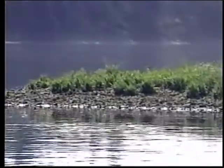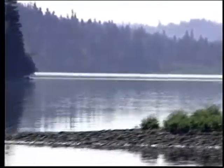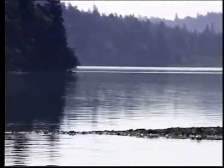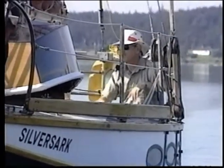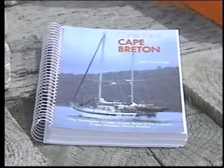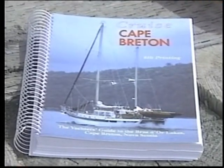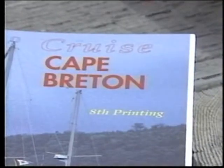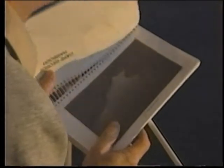There's no real danger in the sinuous passages of St. Peter's Inlet, but there are plenty of opportunities to run aground and embarrass yourself. I know, I've done it. This fine little book, Cruise Cape Breton, has detailed charts and sailing directions for every little harbor on the lakes, and a good many harbors outside the lakes as well. It's an excellent general source of information about Cape Breton, too.